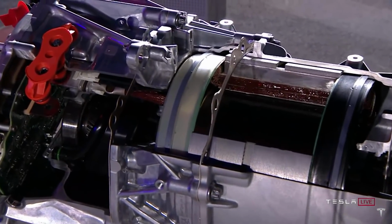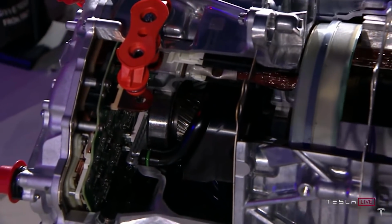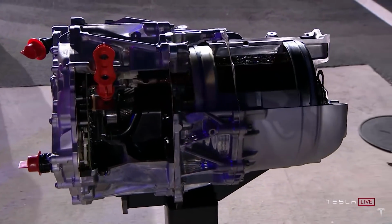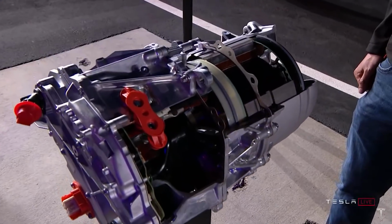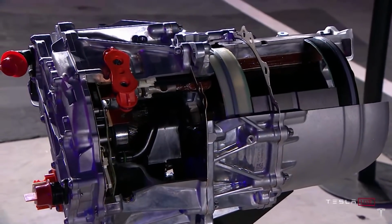It's like madness. I mean, this is really an amazing work of engineering. There's just never been an electric motor like this. I mean, you could pick this motor up with your hands, and it can accelerate a 2-ton car to 60 miles an hour in 2 seconds. I mean, that kind of power to weight is insane. It goes up to 20,000 RPM and maybe a little more.